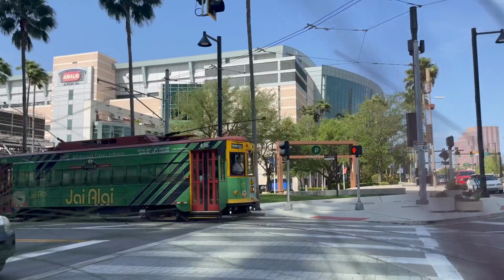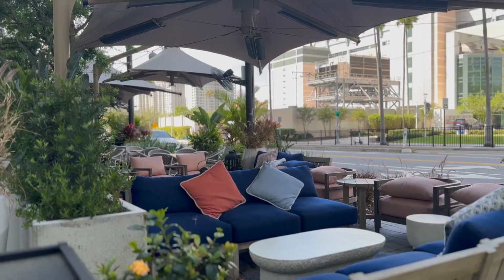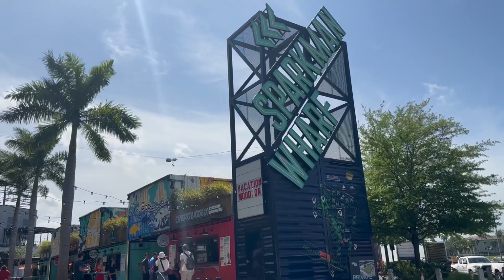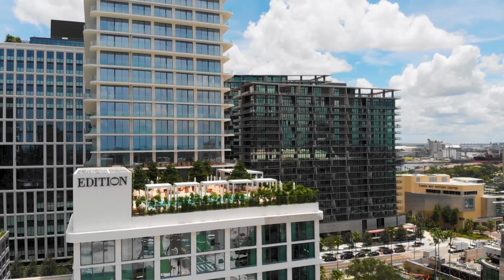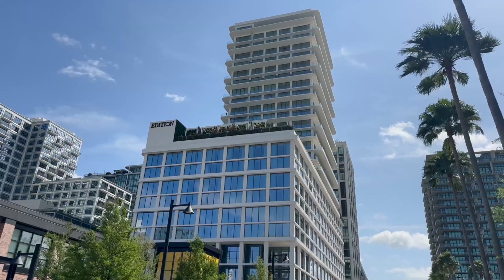And the surrounding streets around Amalie Arena is the Water Street area. This is a really popular area, mostly because of the amount of restaurants they have here. There's also businesses, residences, and several hotels as well. And you also have the Pearl, one of the most sought after places to eat, restaurant and oyster bar. Then the Addition is the area's first 5-star hotel, also has some good places to eat.